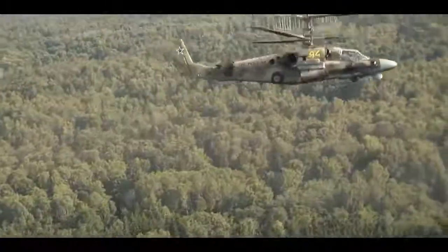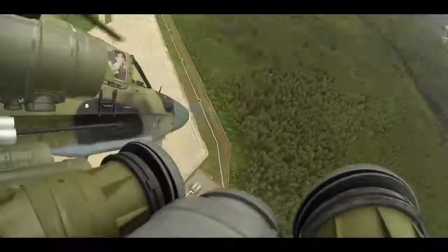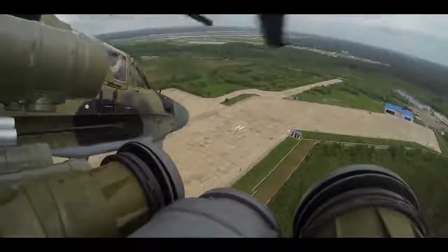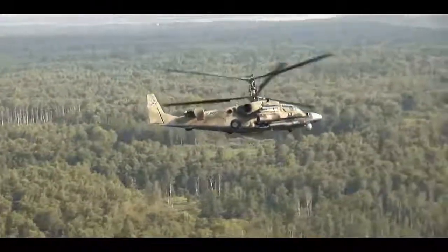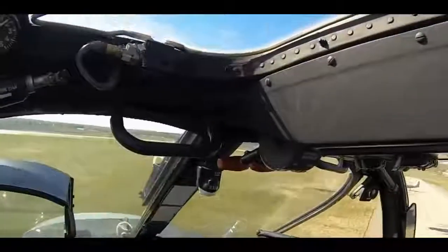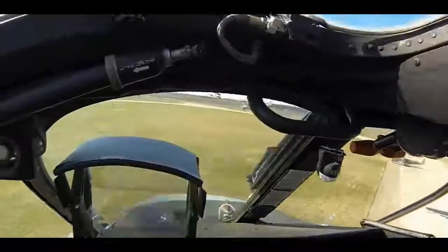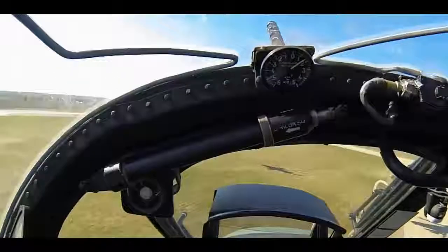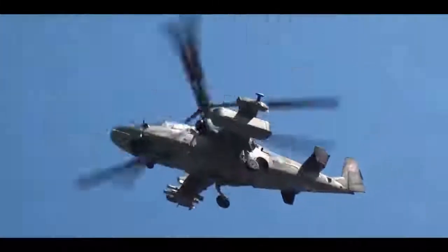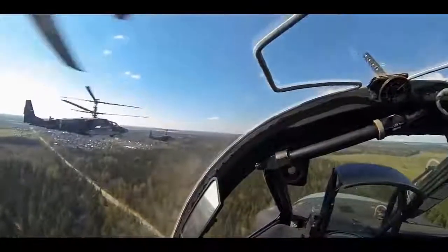The uniqueness of the helicopter is also in its versatility in performing both reconnaissance and strike missions. Its capability to save the crew from any emergency, fly in any weather and climate, as well as self-containment and out-of-hangar storage, continue the best traditions of the Russian helicopter industry.